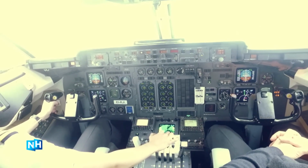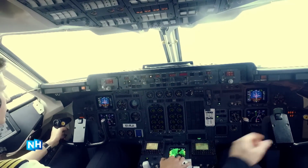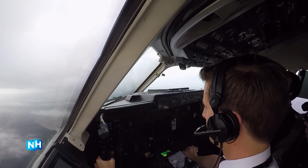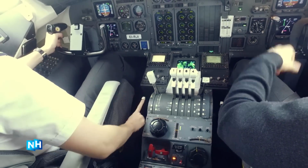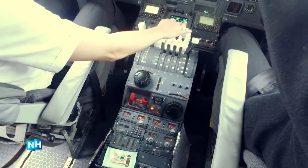Tower, Delta 49 is fully ready, holding short runway 24. Delta 49, behind Singapore on your left. Contact Amsterdam 124.880 for the 18 right. Qatari 8202, contact Amsterdam 124.880. Qatari 8202, bye bye.